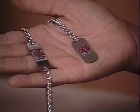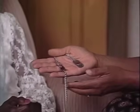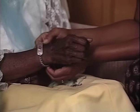A medical identification bracelet or necklace will alert someone that you have a condition that requires medication or assistance. There may be times when you cannot communicate this information because of illness or an accident. Medical IDs are available at most pharmacies.